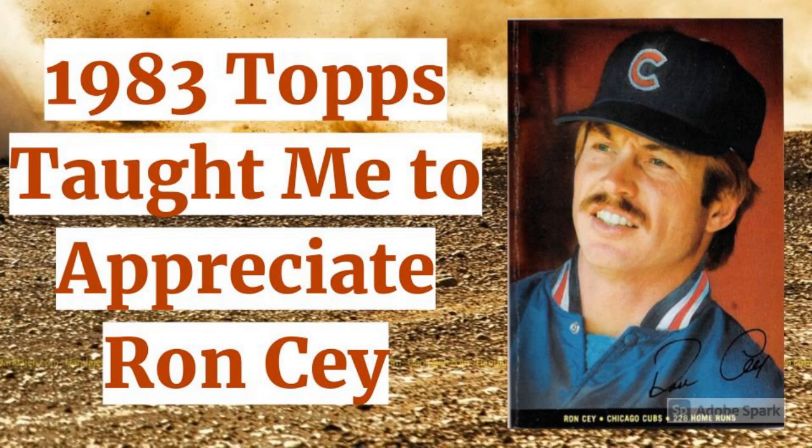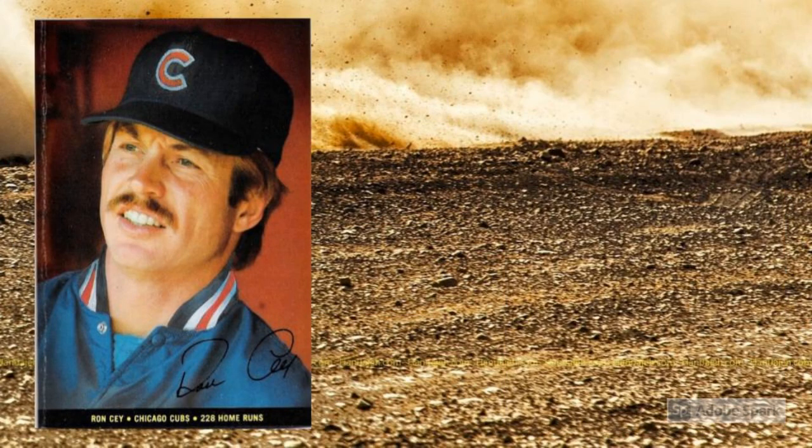How 1983 Topps baseball foldouts taught me to appreciate Ron Cey. For a kid just getting started following baseball in the spring of 1983, it was tough to figure out who was who in the game. There was no internet or cable, at least not at our house, to help me learn about the history of baseball. And all the baseball books at the local library were pretty old.